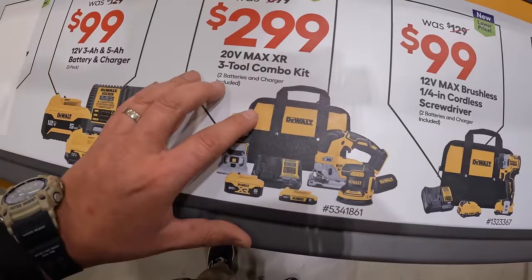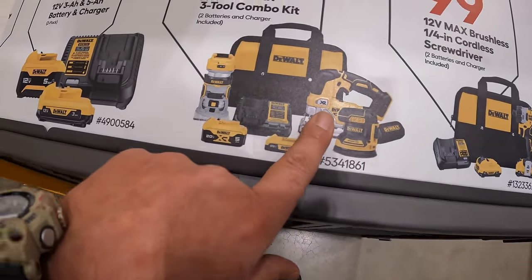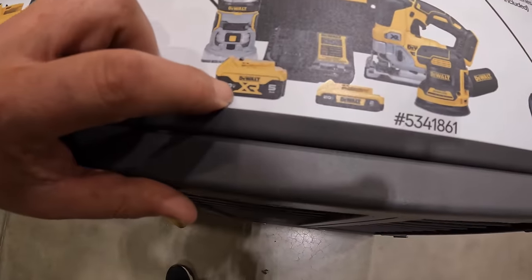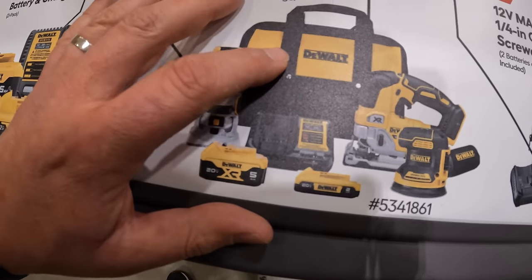$299, was $399, for this 3-tool combo kit. Get the orbital sander, XR D-handle jigsaw, trim router, 5-amp-hour battery, 2-amp-hour battery, 4-amp charger, and a bag.